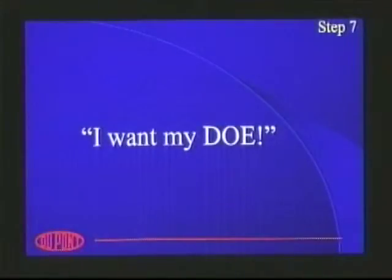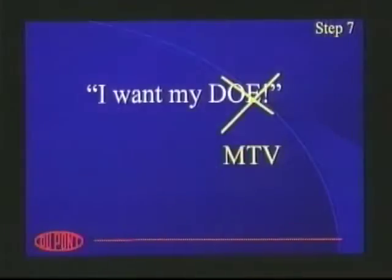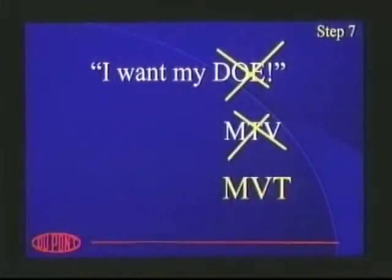But these guys, they jump up and they start chanting some sort of a weird chant. I want my DOE. I want my DOE. It's like a bunch of 5-year-olds. And I said, guys, no. You know, engineers, they don't get anything right. I said, it's not DOE. It's called something else now. So they said, oh, yeah, I want my MTV. I said, no, guys, that's that weird television station. So after 3 tries, the engineers get it right. I want my MVT.